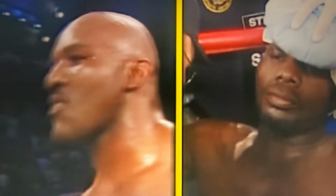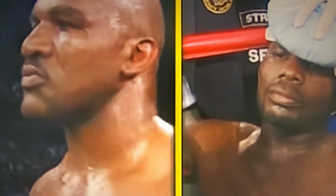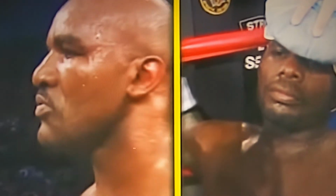There are seconds left in round number 8 due to an accidental headbutt. Our physician at ringside ruling that Rahman, suffering from a severe hematoma, is unable to continue. Therefore, we go to the scorecards. Judge at ringside, Steve Weisfeld, scores it 69 to 64 in favor of Evander Holyfield. Judge at ringside, Malvina Lathan, scores it 67 to 66 in favor of Hasim Rahman. Judge at ringside, John Stewart, scores it 69 to 64 in favor of the technical decision winner, Evander Holyfield.